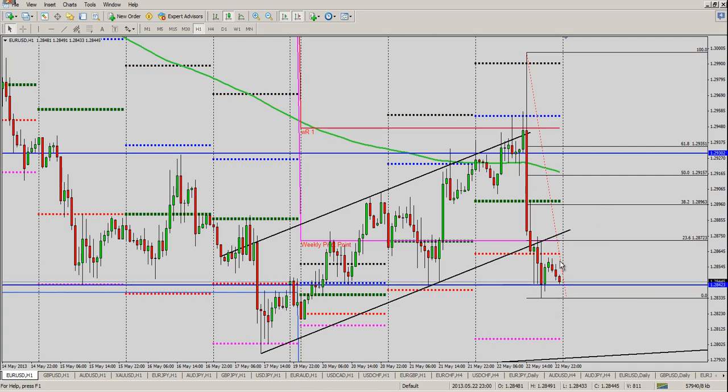But again, our target needs to be clearing the 23%, getting a run into the 38, which is once again perfectly overlapping the missed daily pivot point. And from there, looking for opportunities to short against the high. So again, about 129.00, our high is going to be about 100 pips away, with profit targets of at least 127.00. At least 127.00 on the euro dollar. So I'll post all that in the notes, but that's kind of what I'm looking for right now.